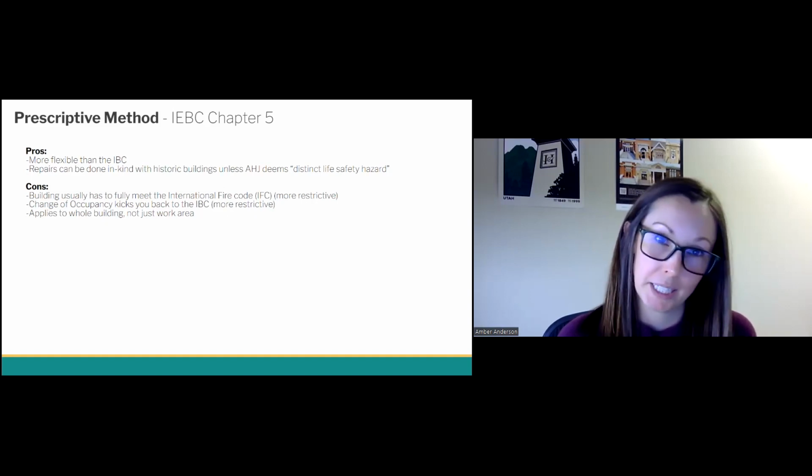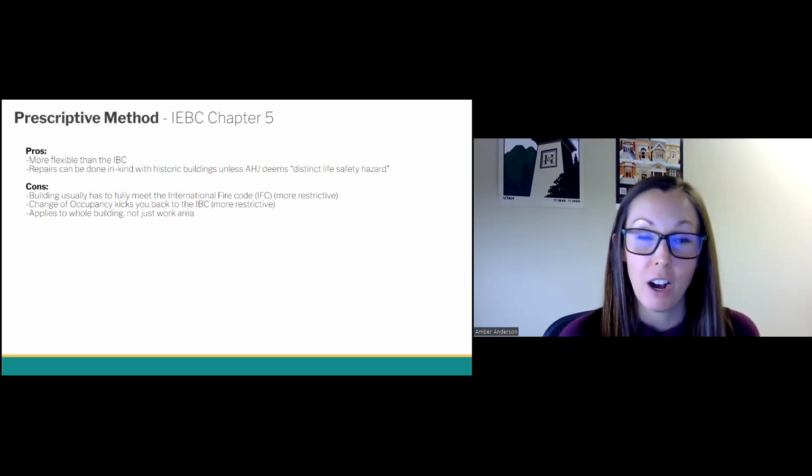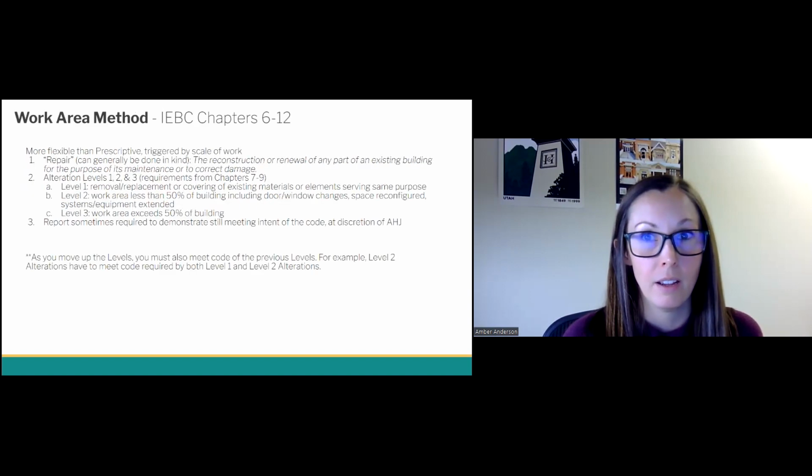The cons are that you have to completely meet fire code, which is going to mean a lot more to your budget, most likely. Change of occupancy, we'll talk more about what that actually means in a little bit, but if that happens, you are basically kicked entirely back to the IBC. So if you have a change of occupancy, you are just doing IBC, which is more restrictive. And then the prescriptive method applies to the whole building, not just the area that you're working on, which is different than the second method.